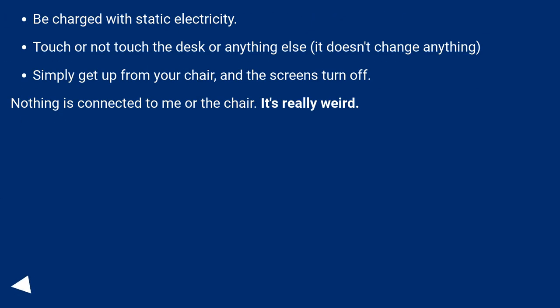Be charged with static electricity. Touch or not touch the desk or anything else, it doesn't change anything. Simply get up from your chair and the screens turn off. Nothing is connected to me or the chair. It's really weird.